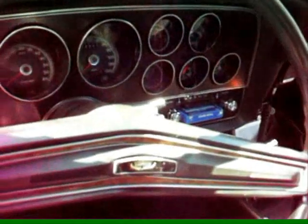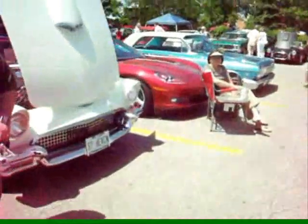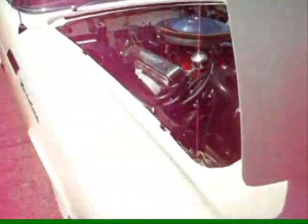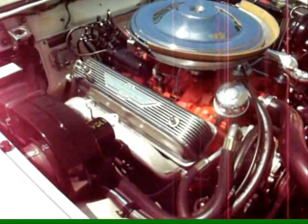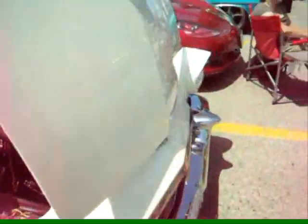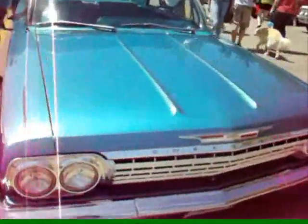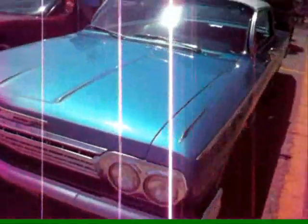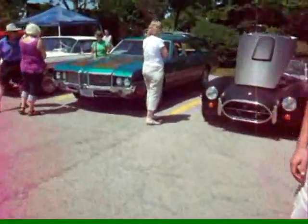Even the 8-track player inside. Perfect. What else have we got? A whole sundry of them. The modern air conditioner on this one. Yeah, with the old school flair. Beautiful. Yep. It's on just about a full circle.